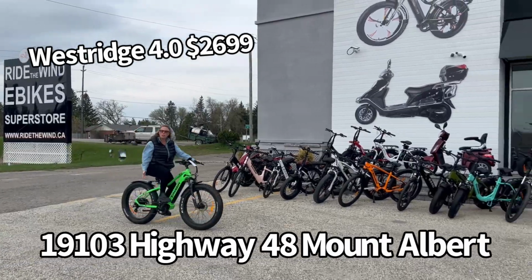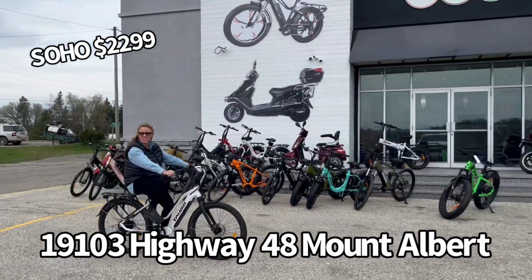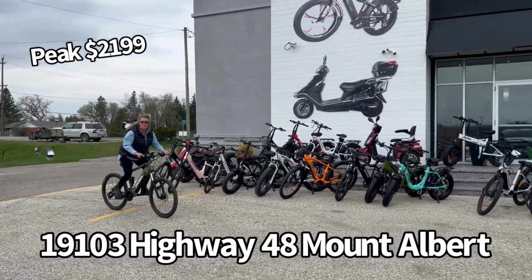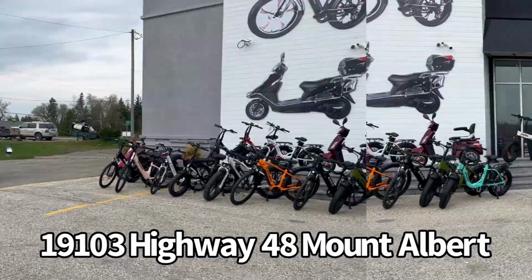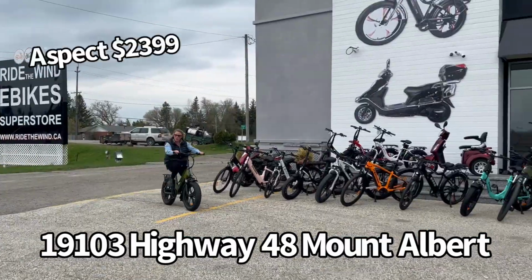This is a Tao bike, Westridge 4.0, Pattaya. Tao bike Soho, it's so cute. Thank you, thank you. Tao bike Peak, center suspension, 21 speed, I love this one. The all new Tao bike Escape, how cute. Tao bike Aspect.